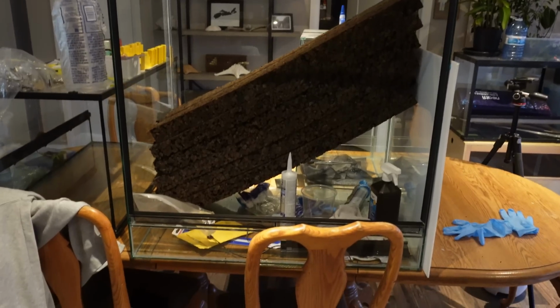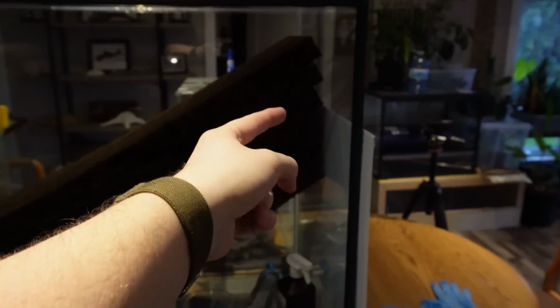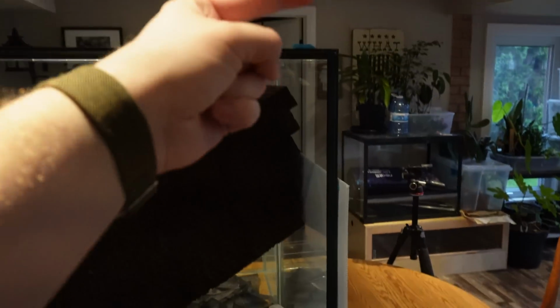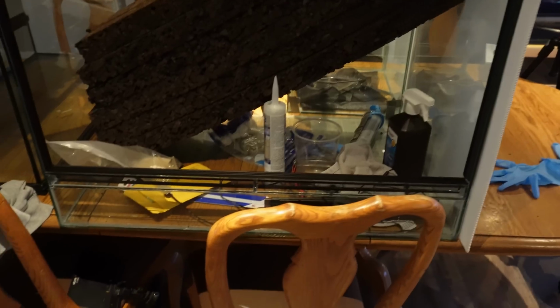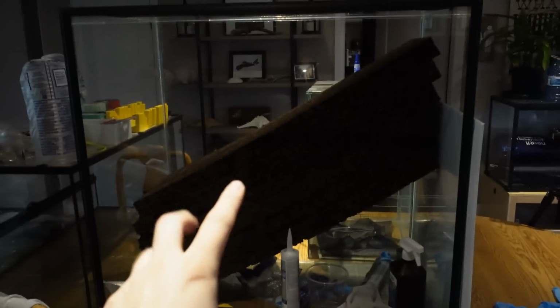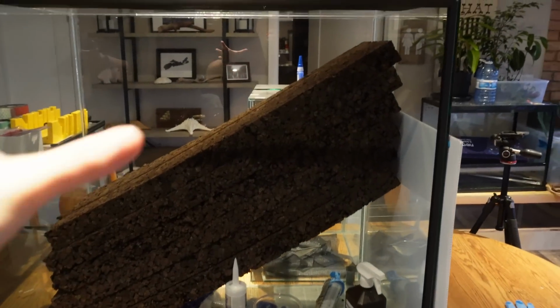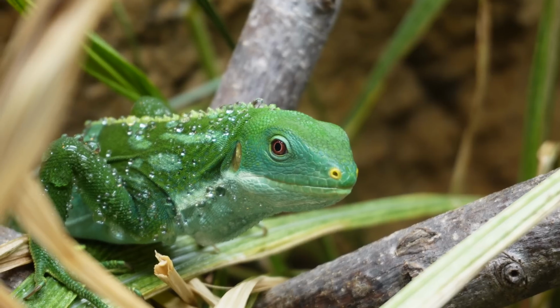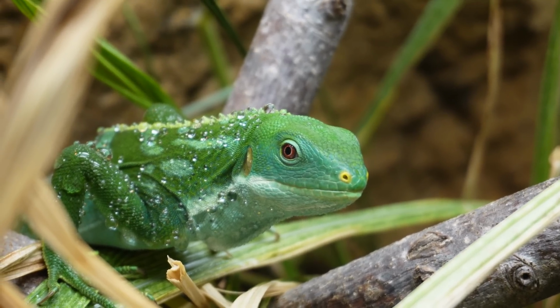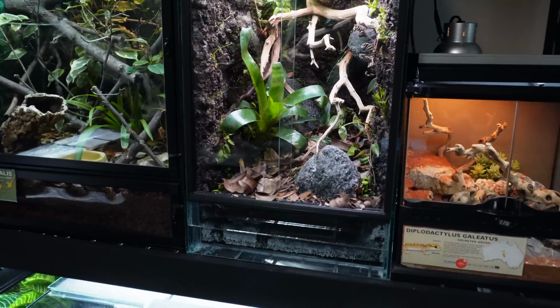This bad boy right here is going to end up being their tank. It is 33 by 22 by 33 inches tall. Custom built tank by myself, and we're going to be building the whole thing on a video here. But first, let's take a preview at what this one will kind of resemble. It's going to resemble a wet iguana. Just kidding. It's going to look like this thing right here.